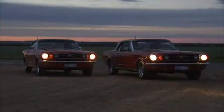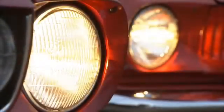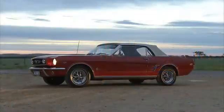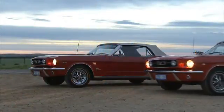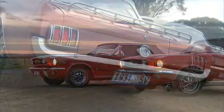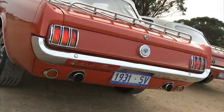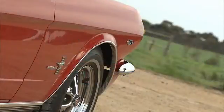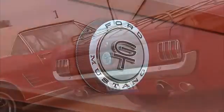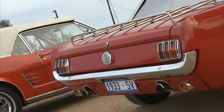Meet Bo and Belle, a pair of first-generation convertible Mustangs. The first saw the light of day back in 1966. These two beauts look as good now as they did on the day they rolled off the production lines almost 50 years ago. Sporting the now famous GT badge, both these Fords are equipped with the original GT equipment package. And yes, just in case you were wondering, that's where you fill this baby up. When it comes to gas caps, they really don't make them like they used to.